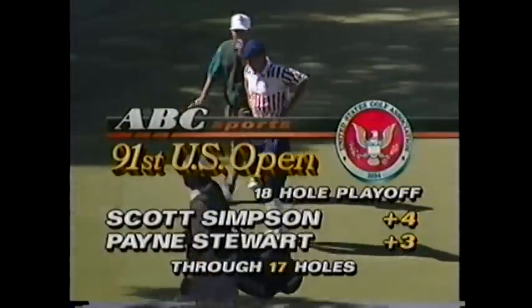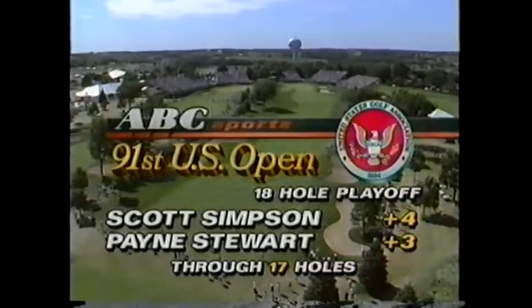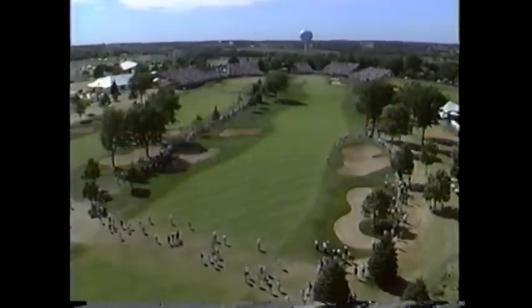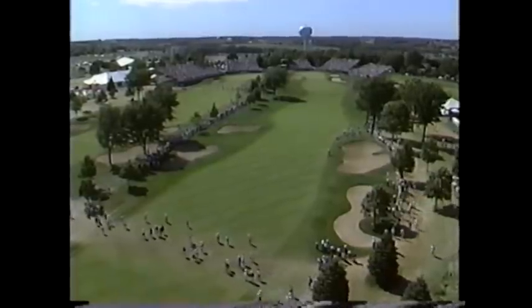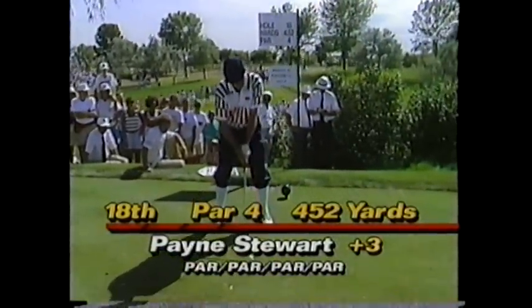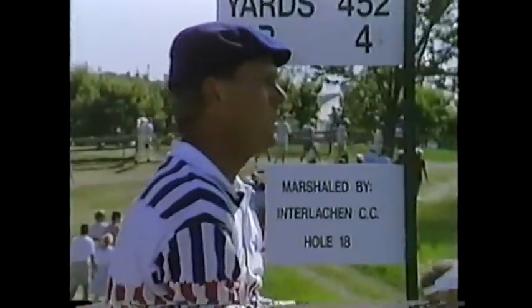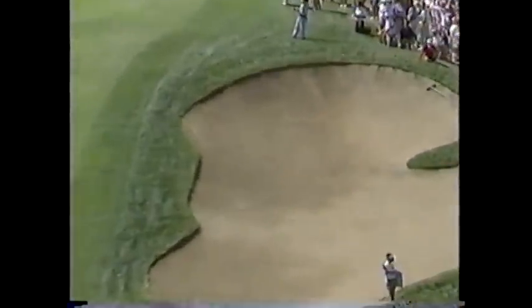They go to the 18th hole in the 18-hole playoff for the 91st United States Open Championship, and Payne Stewart leads Scott Simpson by 1. Wind directly behind the players. Payne has an iron. Come in, Payne. Here, Payne. That has found the fairway bunker to the right.